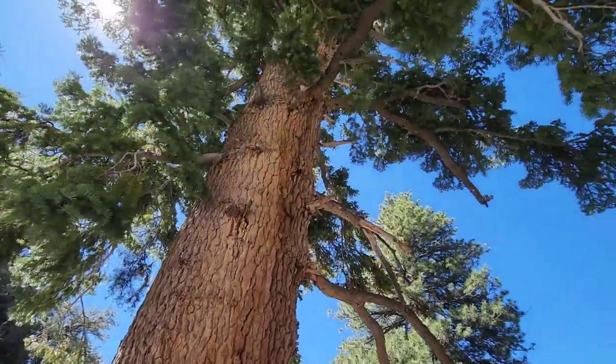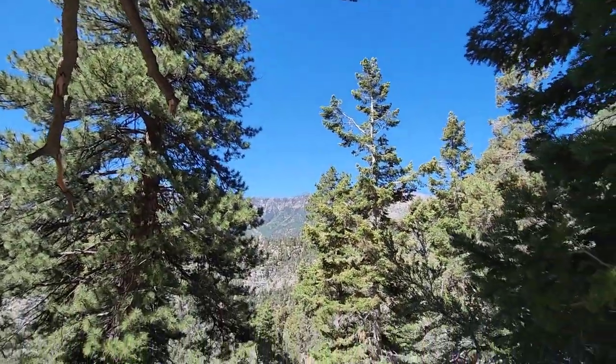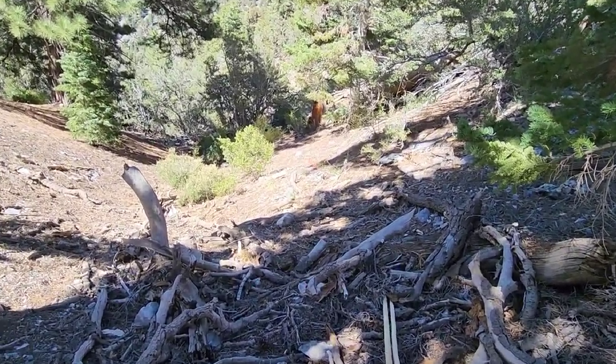Beautiful trees all around. Looking down the gully, some flowers blooming.